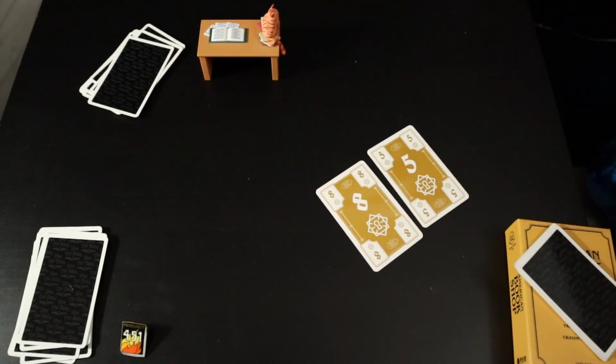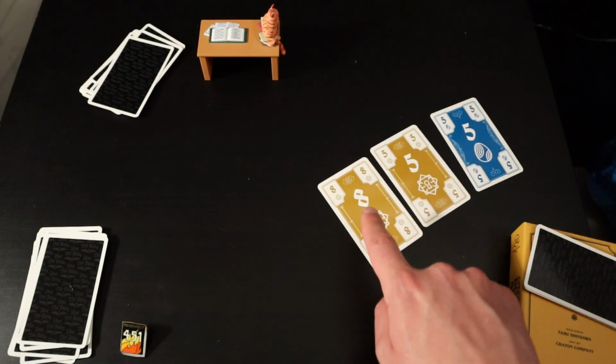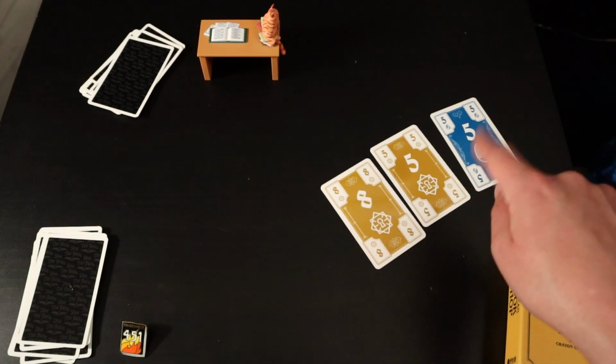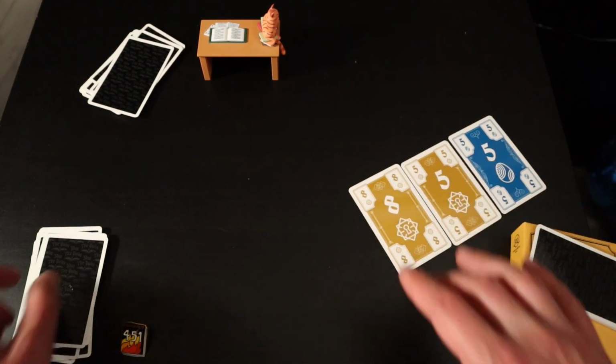But in addition to saying they think they're going to take 3 tricks, let's do maybe this just for this example. They think they're going to win a trick with a card that's either yellow or an 8, a trick with a card that's either a 5 or a yellow, or a trick with a card that's either blue or 5. So the card you put down is very important.